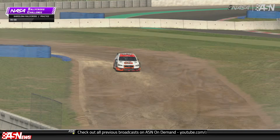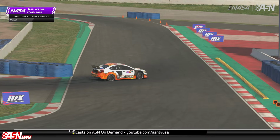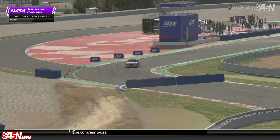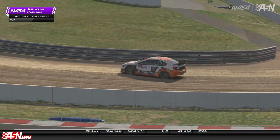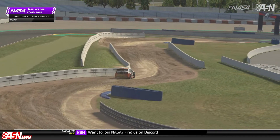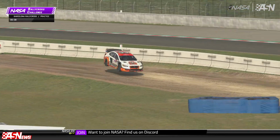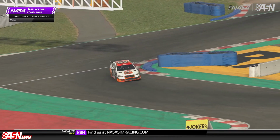Finishing up practice here, McFarlane 4/10 up on Magnus, who is 3/10 up on Martel. I don't want to be biased here, and you won a championship for MRT, now JC Simsport. So looking at P2 and P4 for those two cars. But I hate to speak ill about anybody else, but I don't know if anyone's going to have anything for Evan here.